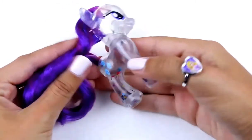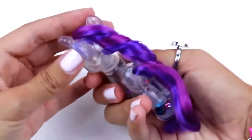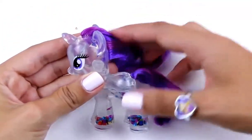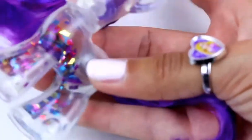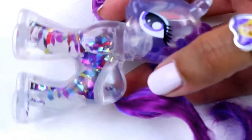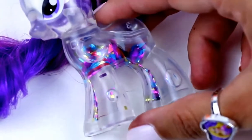And now let's have a closer look at the pony. We have the cutie mark here, and this really nice effect. The pony is filled with water and a lot of colorful glitters. Awesome!